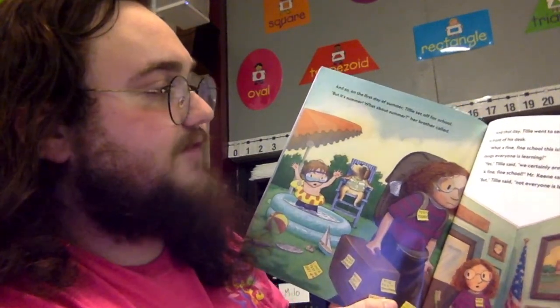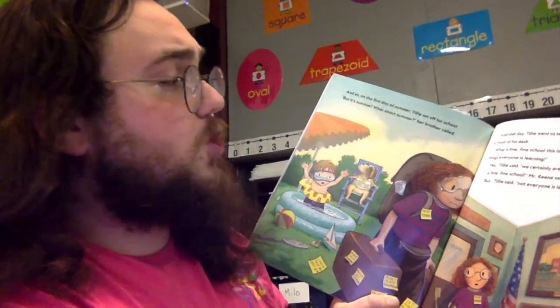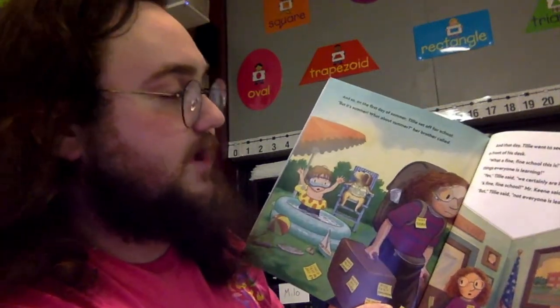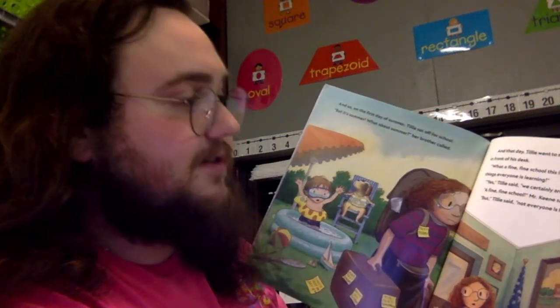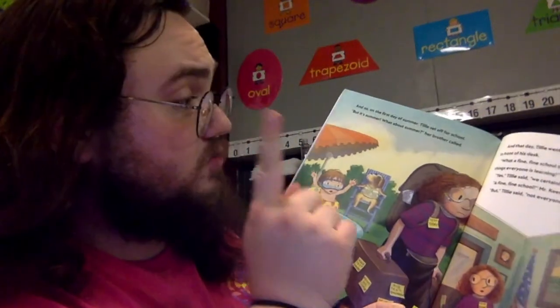She stood in his office in front of his desk. "What a fine, fine school this is," Mr. Keene said. "What amazing things that everyone is learning." "Well, yes," Tilly said. "We certainly are learning some amazing things." "A fine, fine school," Mr. Keene said.